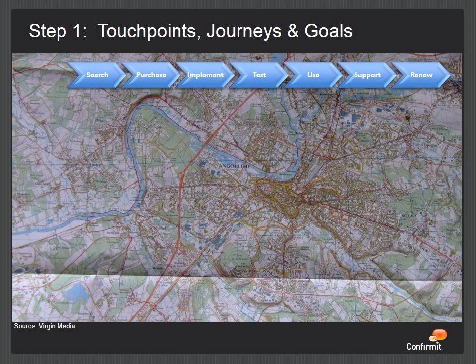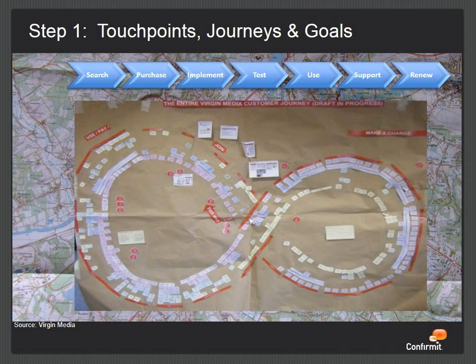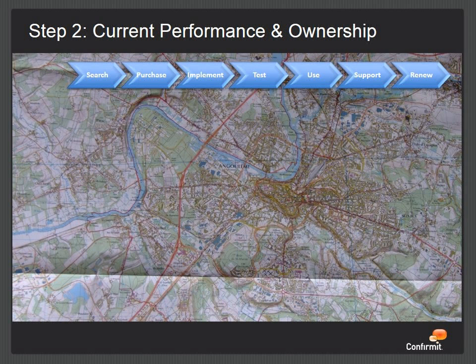Now, the issue is that I've shown you a very simple customer journey there. Unfortunately, these things can get much more complex. Here we can see an example from Virgin Media, and this was their customer journey in draft, starting to show each of the individual customer touch points and the goals and implications along the way. So, step 1, let's make sure that we have the customer journey in place.